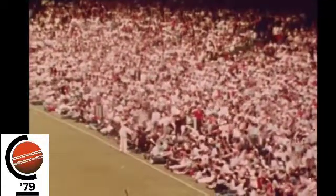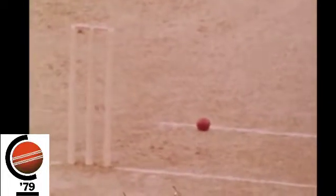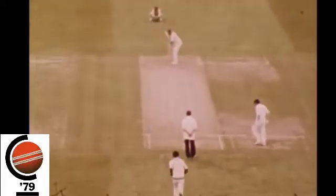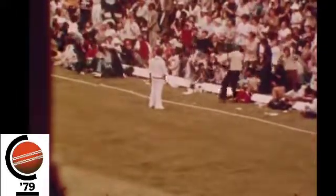And now for the 46th over, it's Garner to Gooch. Oh, that's the shortest leg by ever. They've got to run for it. There's no stopping Gooch now. And another 4 off Croft to mid-wicket. Four more runs. There's a fielder there. Good hit, but just the 1 run to long on.